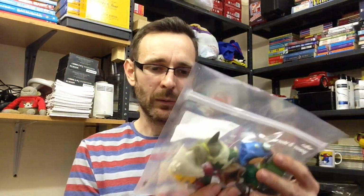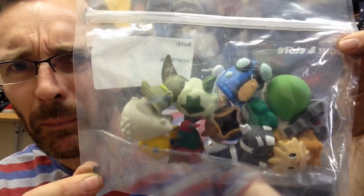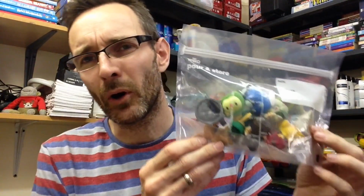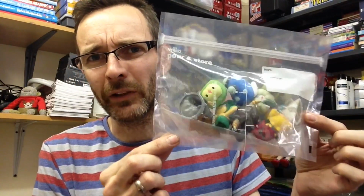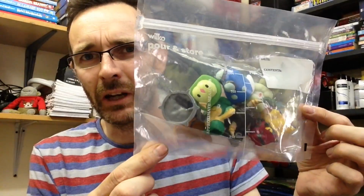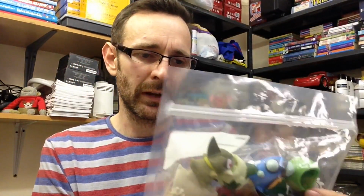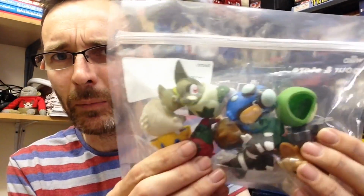I picked up these. Now, these are Pokemon figures. I think they go back to the early 2000s or maybe late 90s. I've got a box that must have 100+ Pokemon figures in that I really need to sort out and list. But there must be another 10 or 12 in there. And I paid £1.